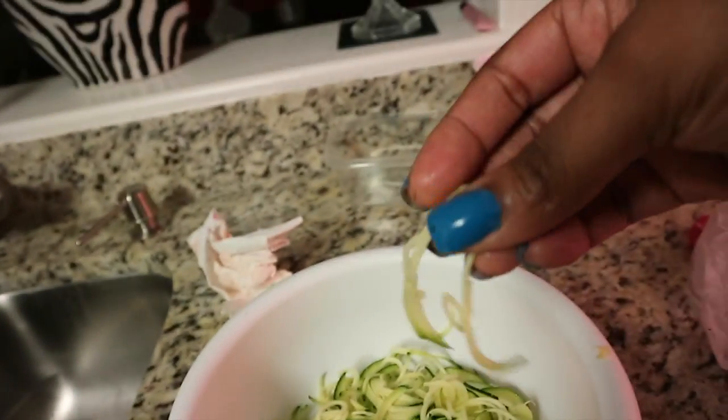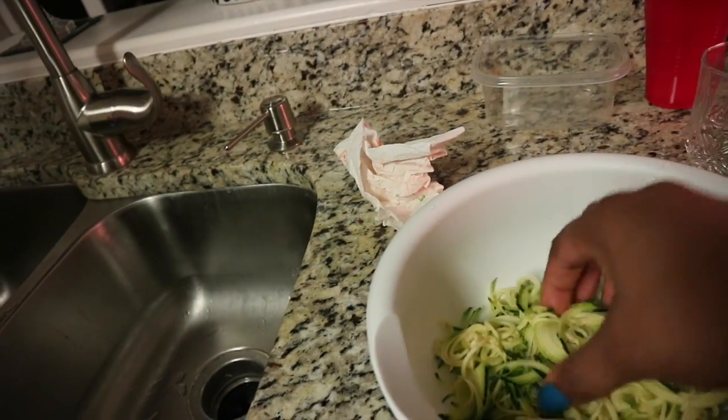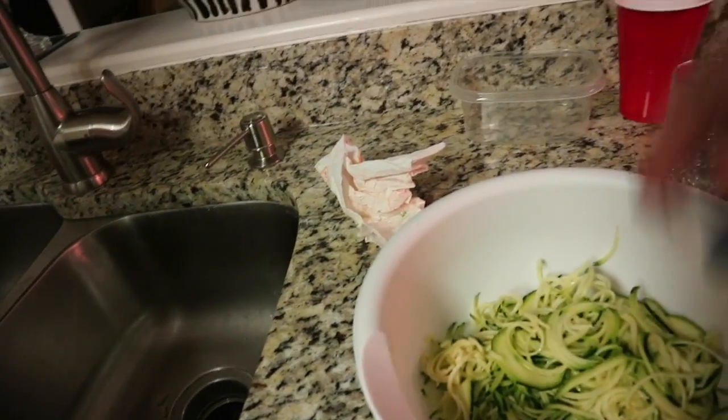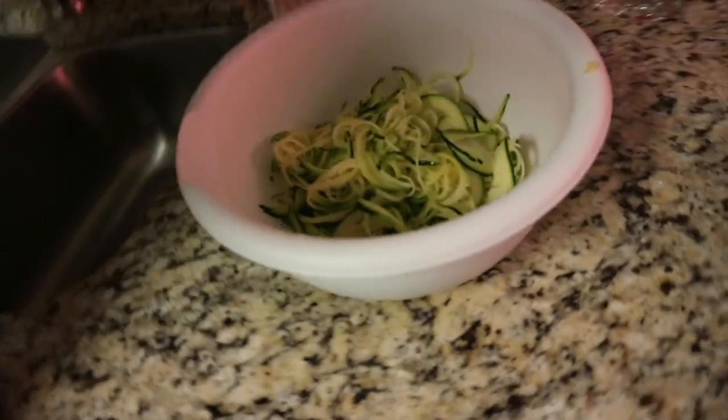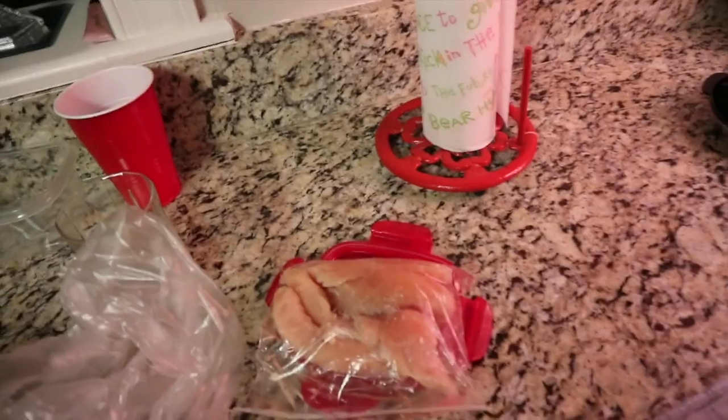Okay, so as you can see, we still have noodles. I just don't like how it cuts it off like that, but yeah, it's still going to be delicious. And he's going to do the next one. And then what I'm going to do is go ahead and start the chicken and get that all straight. And then I'll show you the finished results.